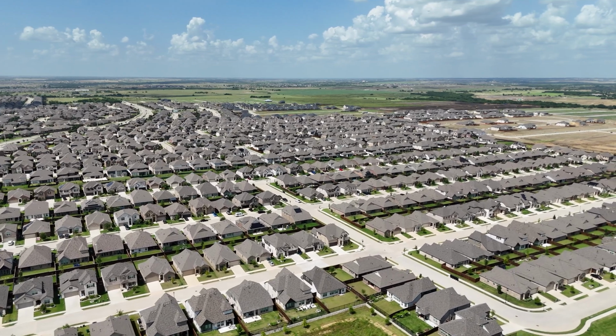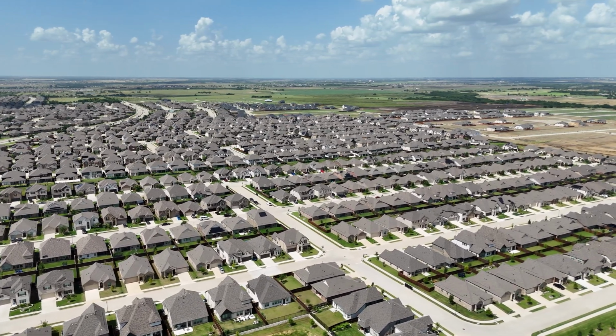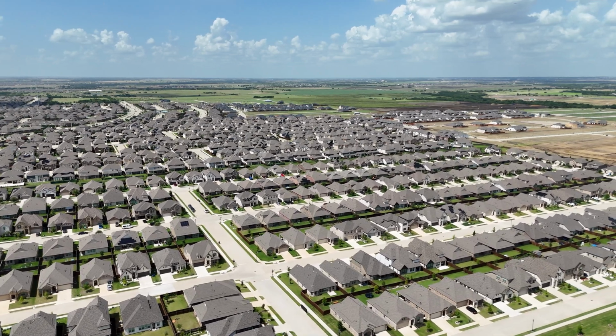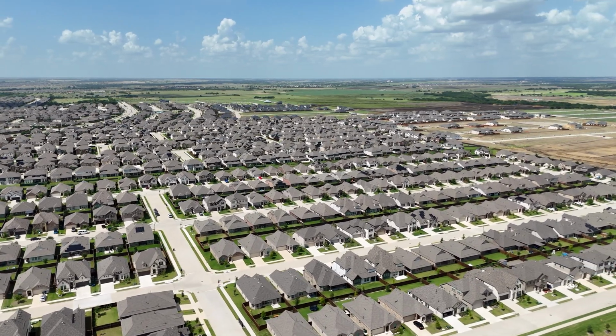Then we have Sutton Fields. Sutton Fields in Celina is a more affordable way into Prosper ISD. You've got solid amenities and school ratings, but it's a bit of a drive to the tollway and it has mixed builder reviews. So it's budget friendly, but you'll want to choose your builder carefully.